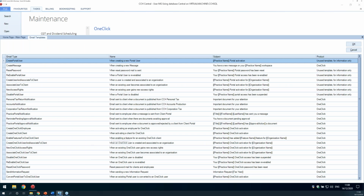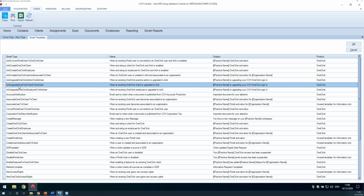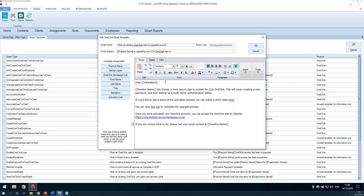If you select the Email Templates tile, and click on the email type, you can sort the templates alphabetically. The template we're talking about is the one called AAA Upgrade OneClick Client to AAA User. This is the one that, hopefully, you've already edited based on our previous advice. I'm just double clicking it to edit the template. And this is my template as it currently stands. This is me having edited it for the initial upgrade email that we sent out to clients, based on the advice we've given you in our previous videos, talking about embedding a link to the activation video so that the clients can see that.